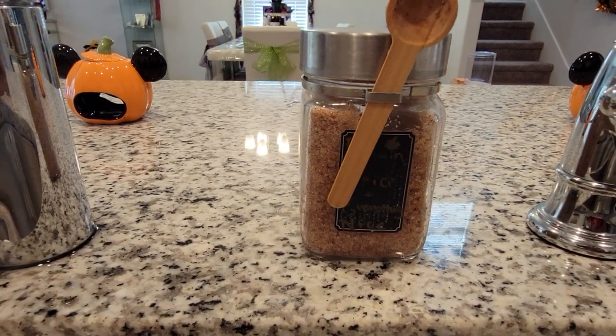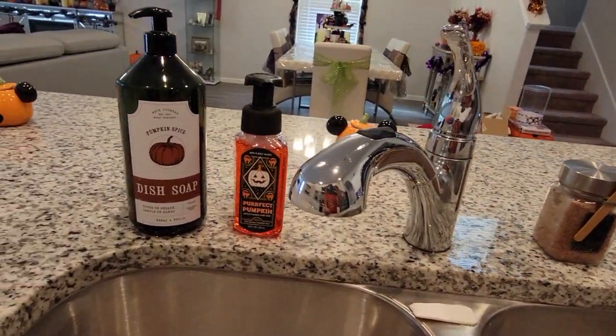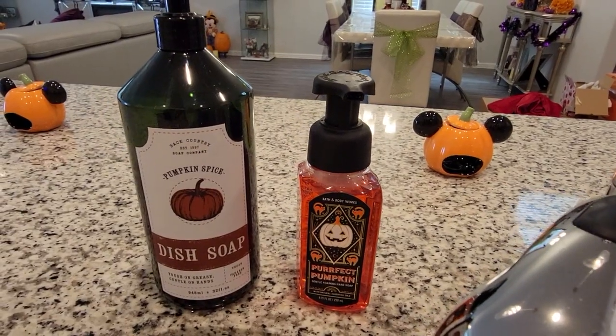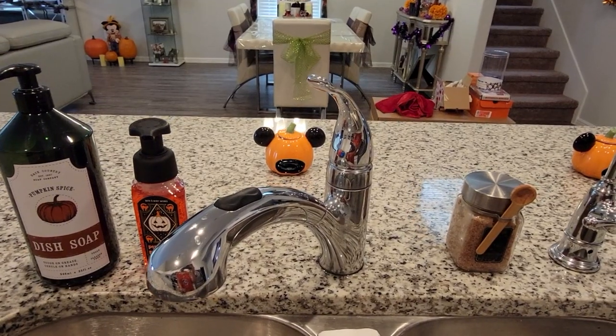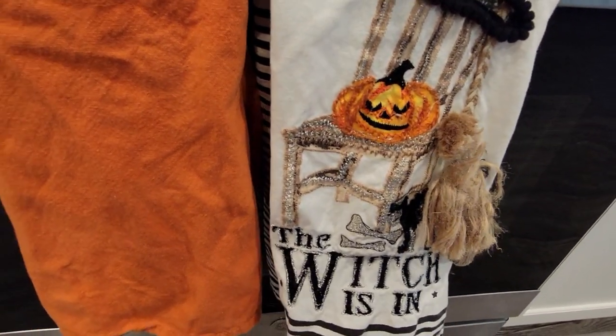And then I have my little pumpkin spice hand scrub, which I actually made on this channel before. And again, it'll be linked down below. I use it all the time, especially now that it's getting colder. I will be using it nonstop. It smells amazing, it works amazing, and it leaves your hands feeling like a baby's bottom.